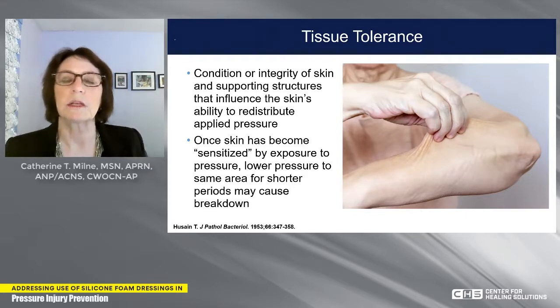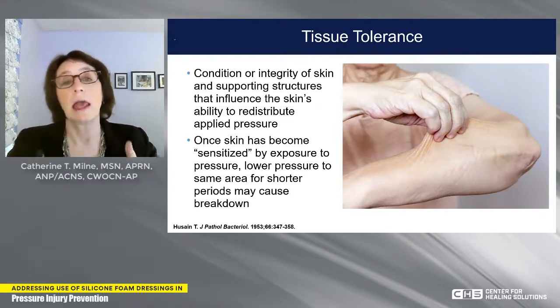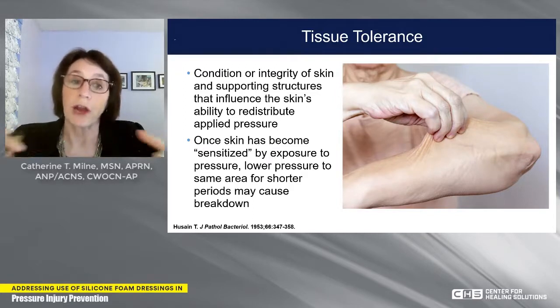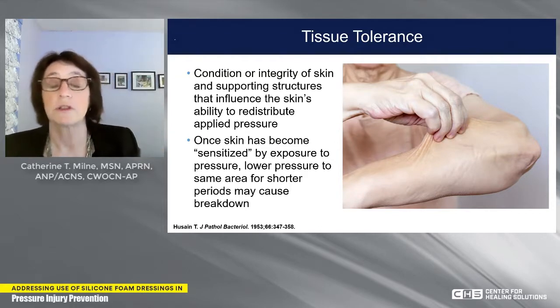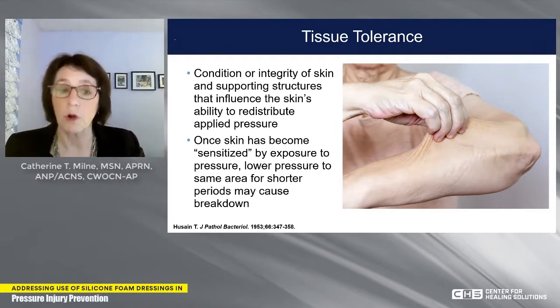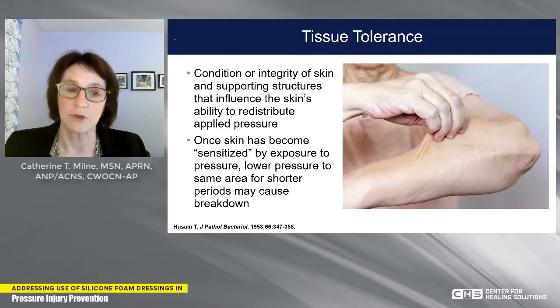But it's really the condition of the skin and its supporting structures that is this patient's own ability to do the pressure, equal force over area, redistribute that applied pressure. Now, the interesting thing that Hussein found is that if you keep on hurting the tissue or sensitizing the tissue over and over and over again, you need less pressure to cause that same kind of injury.